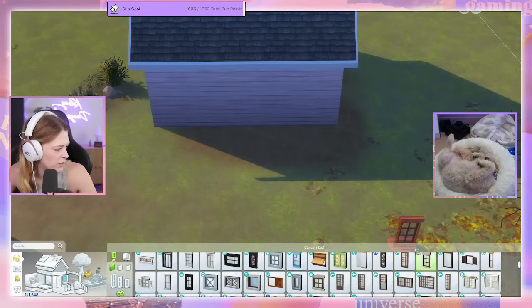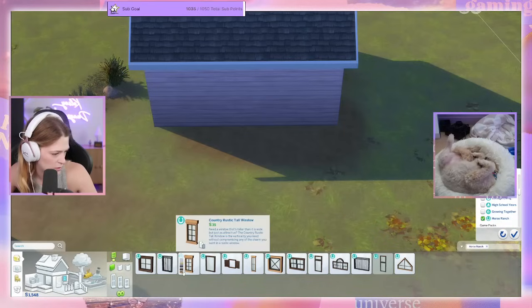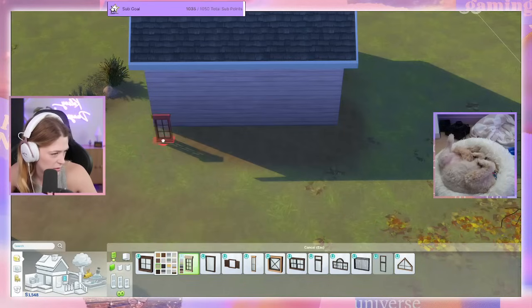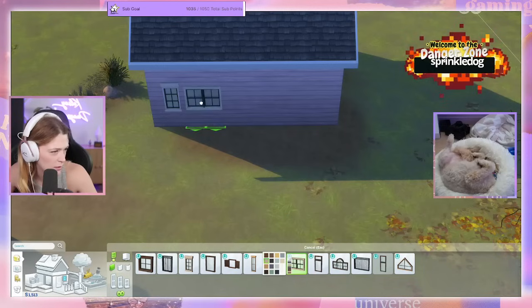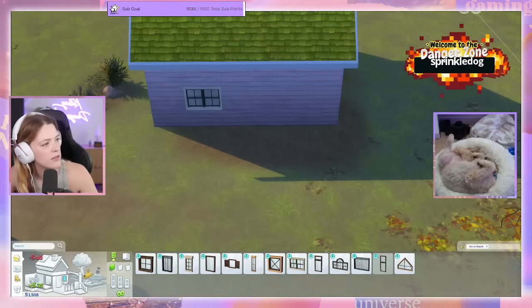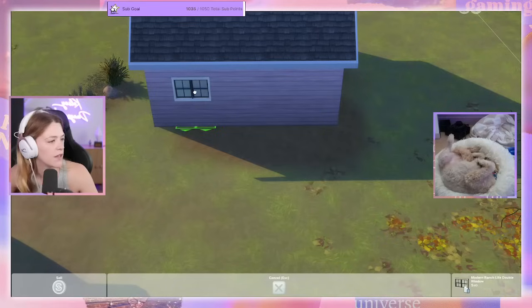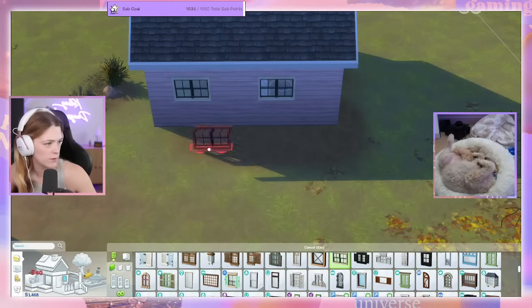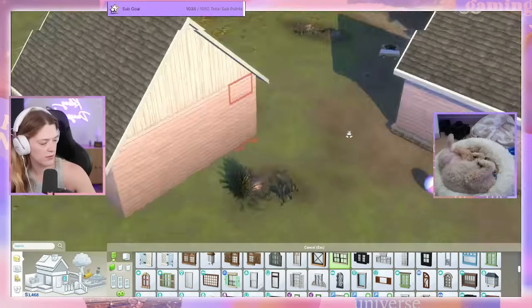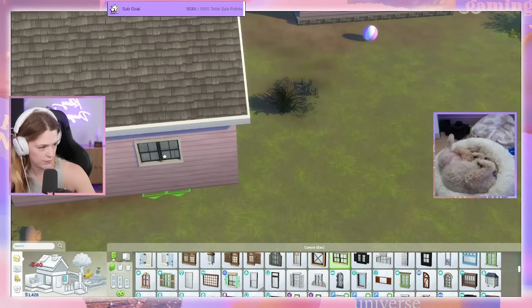What color are you? You're this one down here. Okay. So you're there. So which one would be this one but matching? This one? Yeah, I think so. All right, I'm gonna use this one. I'm gonna move it around. We're gonna go like here.